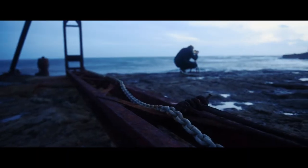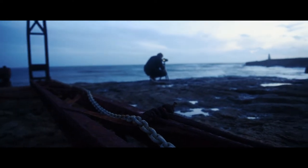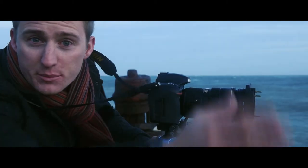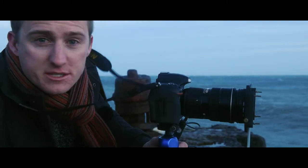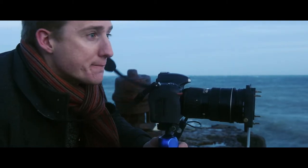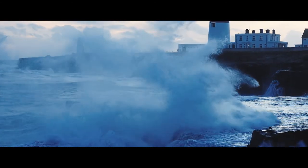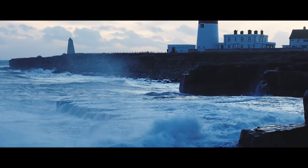So I'm now shooting in the opposite direction that I was shooting in earlier. This is where I wanted to shoot because we've got the lighthouse, but the sun was right behind it earlier, and now the sun's much lower, we've got a beautiful sky. So the waves are just crashing in the foreground with the lighthouse behind, and it just looks incredible.